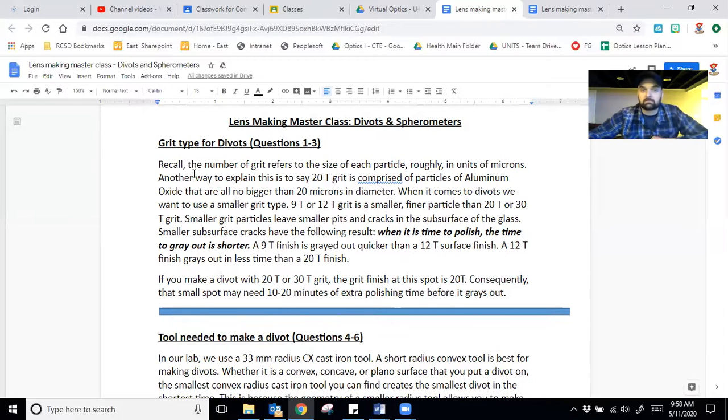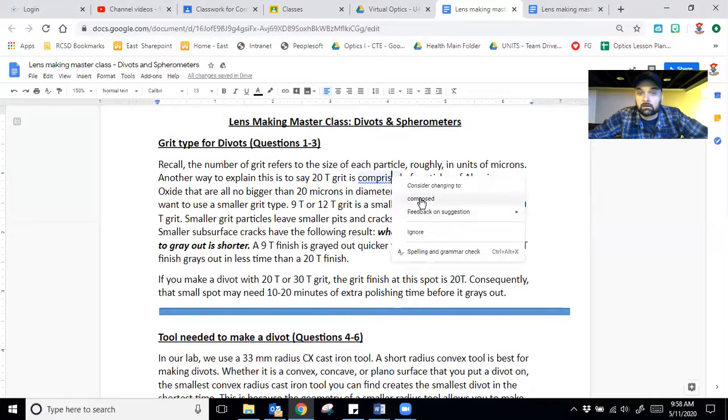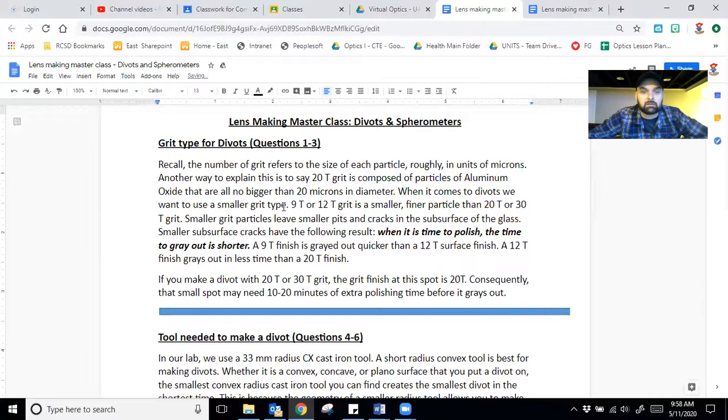The first sentence: recall the number of grit refers to the size of each particle roughly in units of microns. Another way to explain this is to say 20T is composed of particles of aluminum oxide that are all no bigger than 20 microns in diameter. So that's what that number means for the type of grit. If you have 30T grit, all the particles in there are about 30 microns wide in diameter.